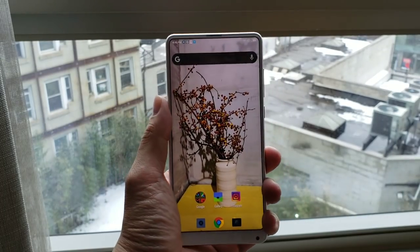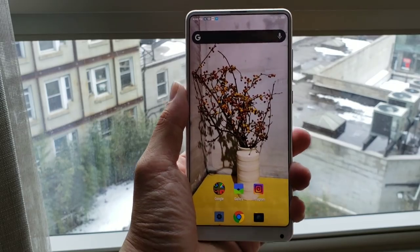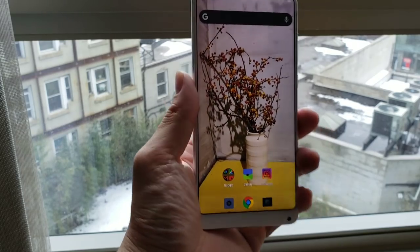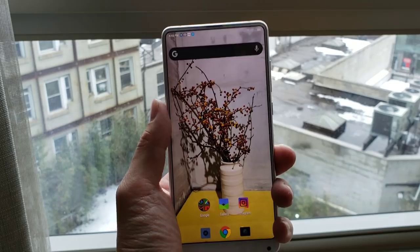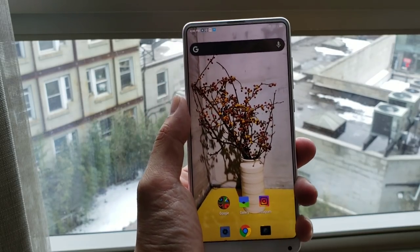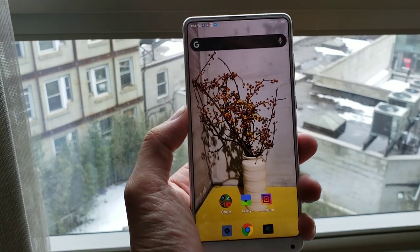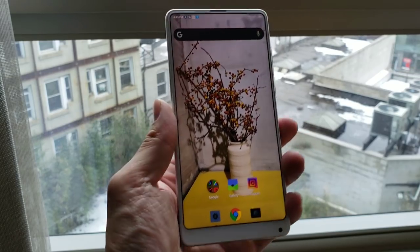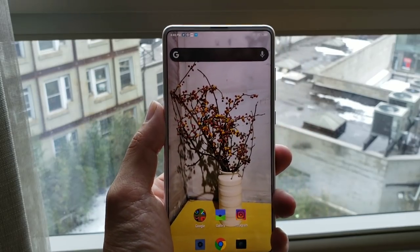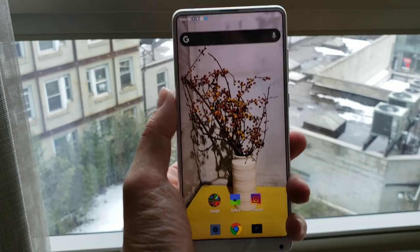Not a huge change otherwise, but enough of a refinement that this phone is really worth considering, because you're getting a Snapdragon 845 and Xiaomi phones aren't expensive at all. I don't know what pricing is yet, but you can probably get this phone for maybe 400 bucks. Otherwise, if you get a Samsung phone right now, it's like 900 bucks, or the LG G7 will probably be like 700 to 800 bucks.